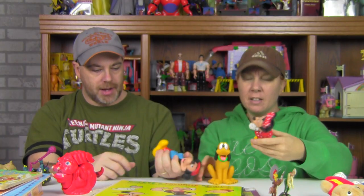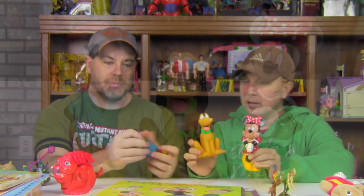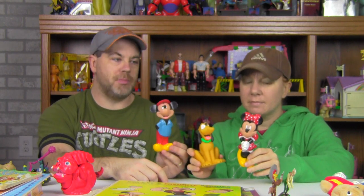And then we found these at that same flea market. I'm pretty sure these were sold in a set. These are preschool toys, just soft rubber. They don't squeak, but they're soft rubber, and little kids could chew on them if they wanted. They're just cute little plastic representations of Mickey, Minnie, and Pluto.